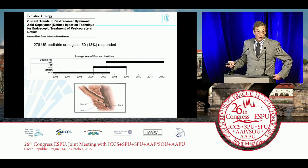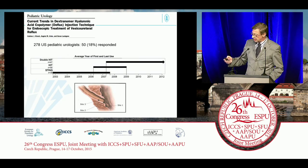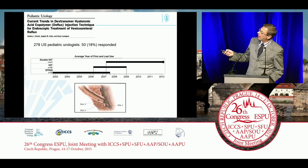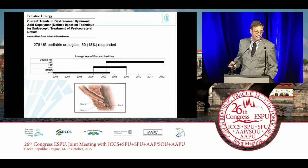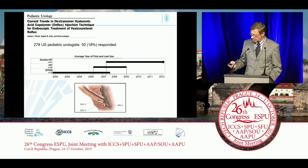Now, what do we do? This was actually a survey amongst United States pediatric urologists, and you can see that over the years, from 2003 it was mainly the sting technique, then the hit technique, and from 2012 onwards, the most popular and most commonly used technique is indeed the double hit technique.